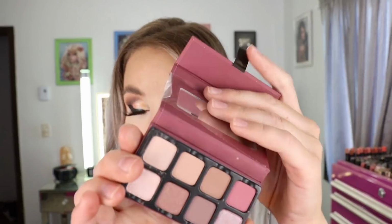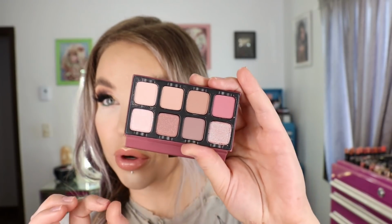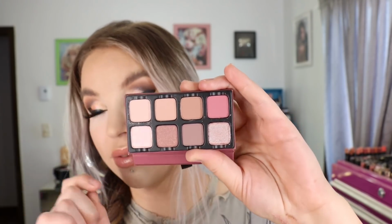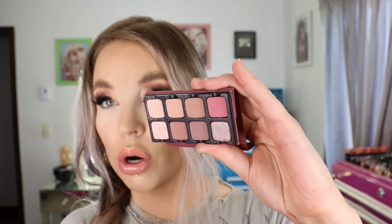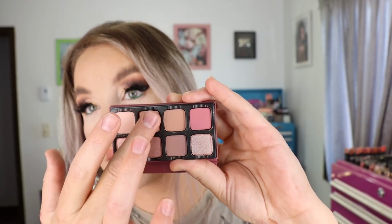I really appreciate that. This one's actually got 5 mattes in it and 3 shimmers, and the shades in here are really soft. I would have preferred just one of the mattes to be a little bit deeper so that I could really define that crease and help push back my hooded lid. That's kind of what I use a deeper shade for, so I'm probably going to have to incorporate this with something else.